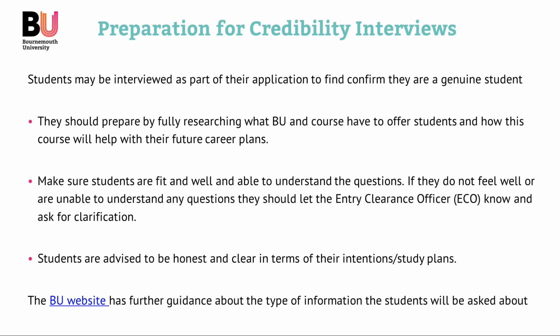and that they have researched and know which course they're going to do and why. They should prepare fully by researching BU, what courses we have to offer and how the course they choose will help their future career plans. The students must be sure that they are feeling well and that they understand the questions during the interview. If they start to feel unwell or don't understand any of the questions, they must let the entry clearance officer, that's the person doing the interview, know, or ask for clarification.